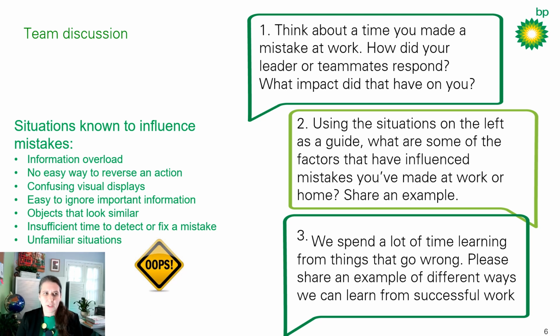So use these questions to talk about and share a time when either you made a mistake at work or at home if you prefer, and explore that. How did your teammates or your leader respond? What impact did that have on you? If you could use the situations on the left as a guide, think about some of the things that influence those mistakes and share some examples of the ones that show up most in your experience where you are.